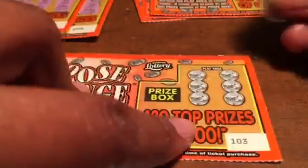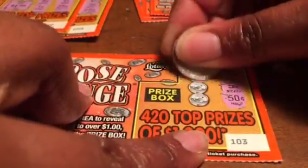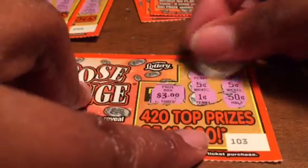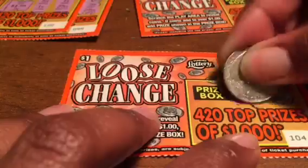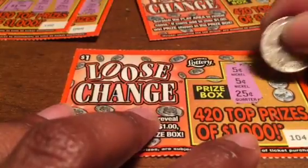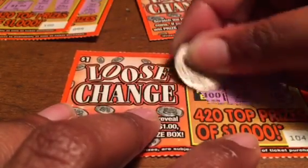All right, 103. 10, 5, 50. Penny, 5, nope. It would have been a $3 winner. So we got 50, 60, 72 cent. Alright, 104. Let's see if we can get a winner. We have 35, 60, 70, 80. Nope, what was the prize?